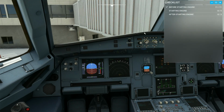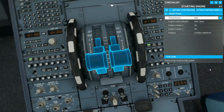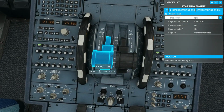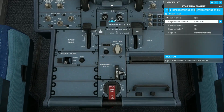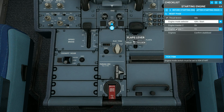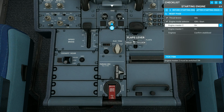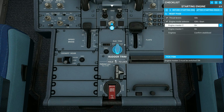I went through the before starting engine checklist. Now I'm just going to briefly go through this here, and throttles are at idle, so we're good there. I'm going to go ahead and get this on start, ignition, and get these engines on here and confirm them stabilized.